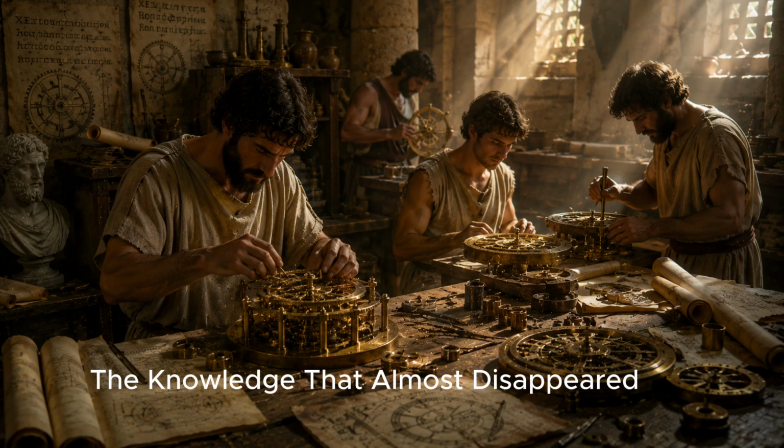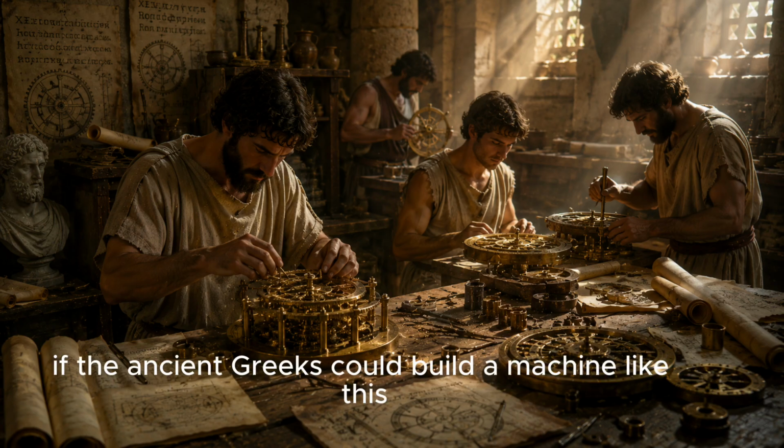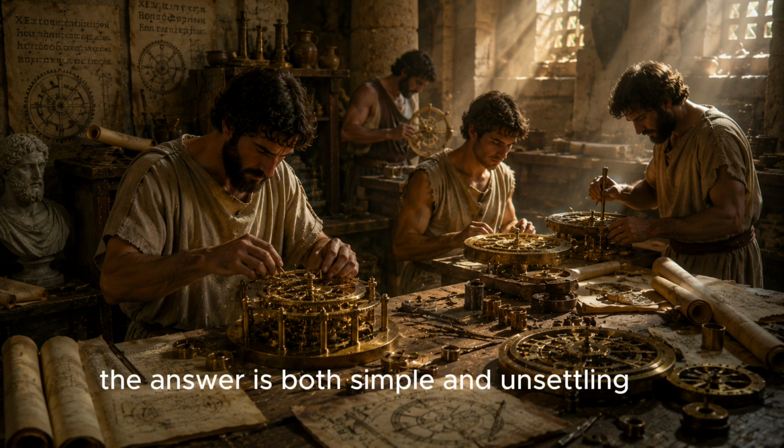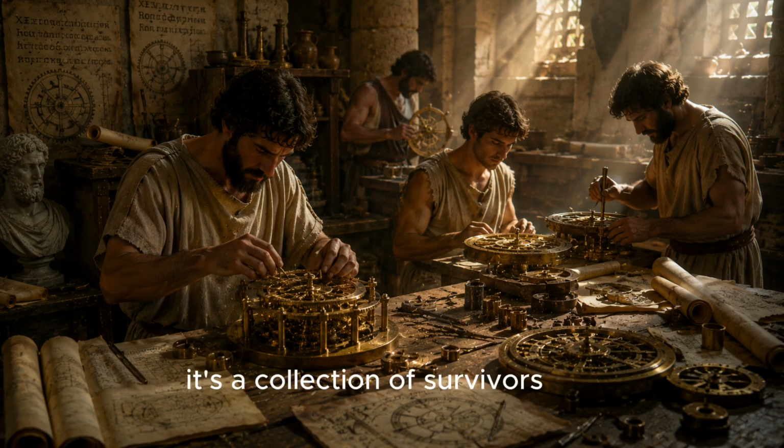The knowledge that almost disappeared. If the ancient Greeks could build a machine like this, why don't museums have hundreds of them? The answer is both simple and unsettling. History is not a complete record of the past. It's a collection of survivors.